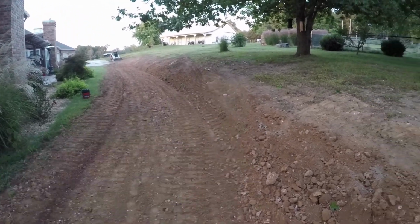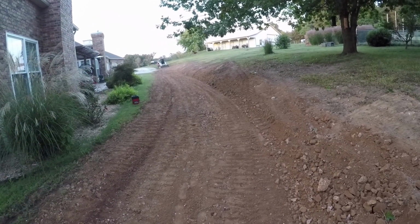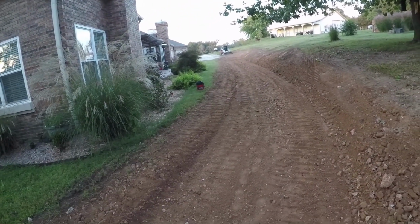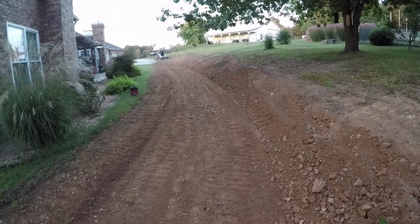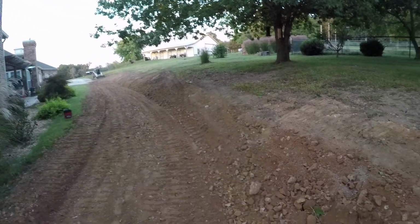And I'm still kind of working on this bank. I keep scratching out some here, pushing it out with the loader, and then going back. I mean, you can see it's got plenty of fall and everything now away from the house, but I may be able to get by leaving it and then kind of contouring it out. That's still going to get pretty steep. I'd like to kind of make that bank match out there by the loader all the way around here.